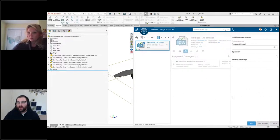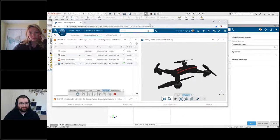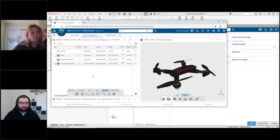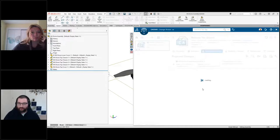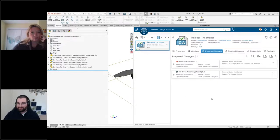So yes, we all know that there's SolidWorks files here, but what if I wanted to do a PDF with the information about my drone? And lo and behold, in my beautiful little cloud Chrome window, I do have a drone specifications document that I need to make sure gets released with my drone. So let me go ahead and drag and drop that in. And we're just going to make sure it releases with the drone. What it doesn't do is spell everything for you. If that comes out, I'll be the first one to do type for you.